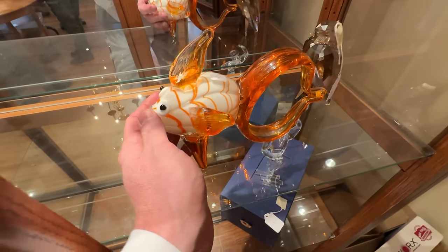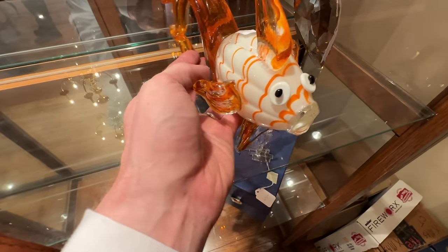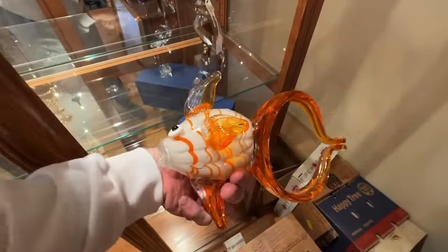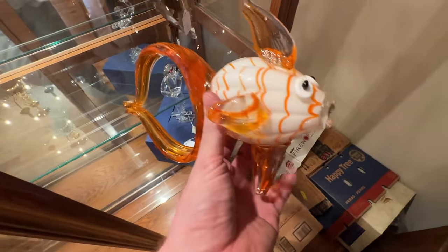All right, so I was putting that vase in my checkout area, and as I was walking back, someone had put this back. I can't see anything wrong with this. I don't see any chips or cracks or anything. It's a gorgeous goldfish. Look at this piece. I mean, it's amazing. Wow, look at the colors. It really pops for $5.